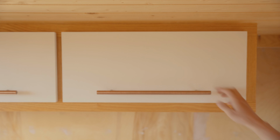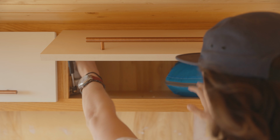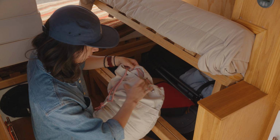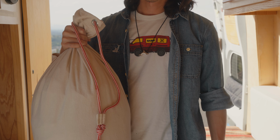This includes your clothing. I find packing cubes to be the easiest way to keep them all organized, but what about when they get dirty? You don't want to find yourself with a whole load of dirty laundry and nowhere to put it. So plan a place for that as well. I have a laundry bag that lives under my bed, and that works out just fine.